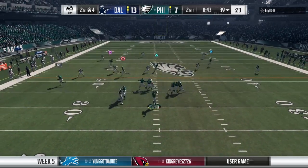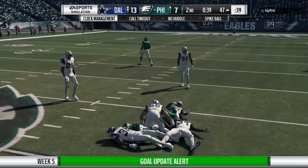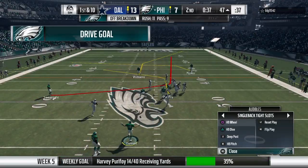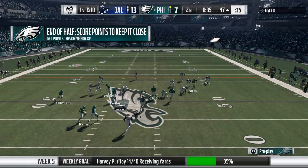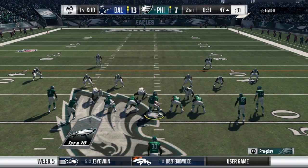Now back to throw. Room to run past midfield. And he'll be taken down, but not before he gets into enemy territory. A really nice pickup of 14 yards, and it moves the sticks.